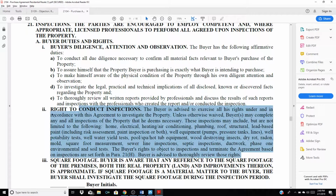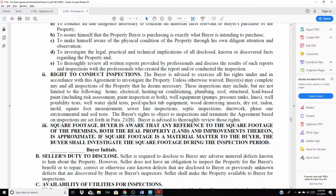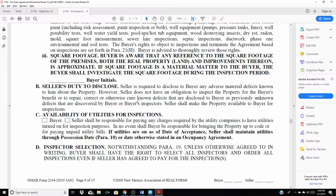For number 2 here, it is the buyer's right to conduct inspections unless it is waived. It is very rarely waived, but it is in fact the buyer's right to conduct any inspections they feel necessary. And there's a large number of inspections that can be completed. From here, there's just a few: home, electrical, heating, air conditioning, plumbing, roof, structural, lead-based paint, well pumps, well equipment, water yielding tests. This is not even all the inspections that are available, but the buyer does in fact have the right to conduct any inspections they deem necessary in order to purchase the house within reason.